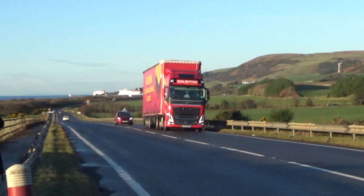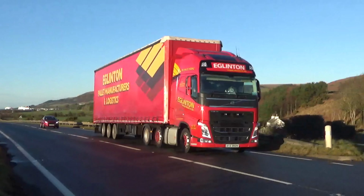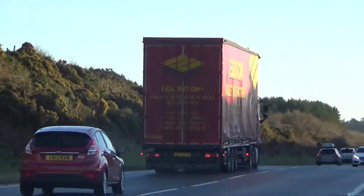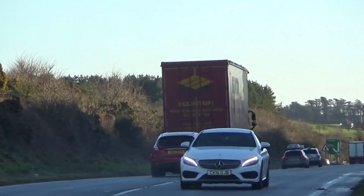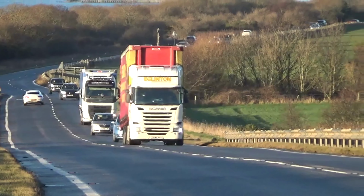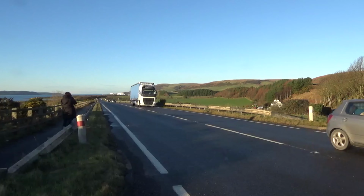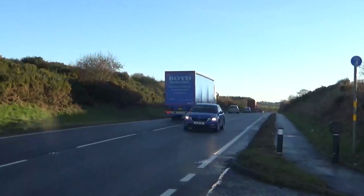Another frequent flyer up the A75 and the A77 is Eglinton Timber Products, and this Volvo FH is a fine example. And just a few moments later we have another Eglinton Timber Products truck come along. This time it's in a different livery, a white livery, and it's a Scania R450. Just following on behind, it's a Volvo FH pulling what looks to be a Boyd Bedding kit.